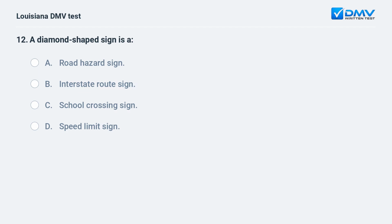A diamond-shaped sign is A. road hazard sign. B. interstate route sign. C. school crossing sign. D. speed limit sign.